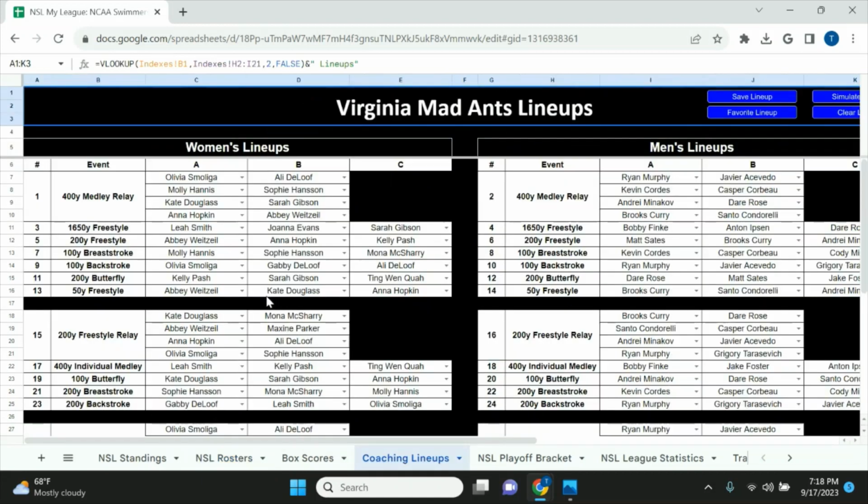So this is what my lineup is going to look like. It's nothing really that interesting. Leah Smith is probably our best distance swimmer, swimming the 1500, 4IM, even the 500 freestyle. And then Whitesell, Hopkin, and the 2 free. And then our breaststroke is actually really good with Hannes, Hansen, and McSherry.